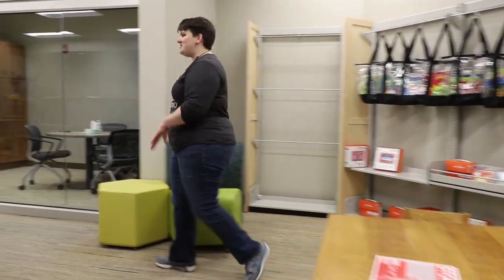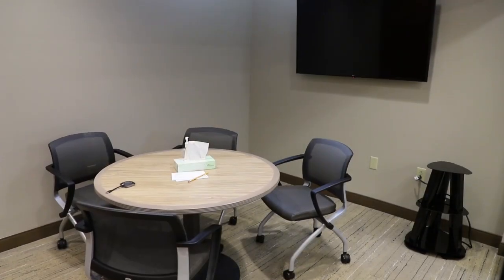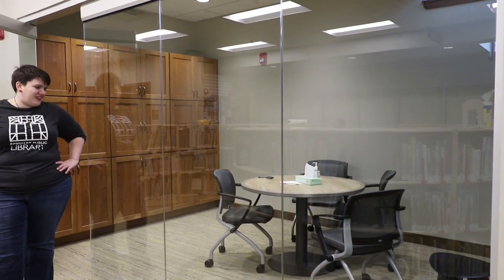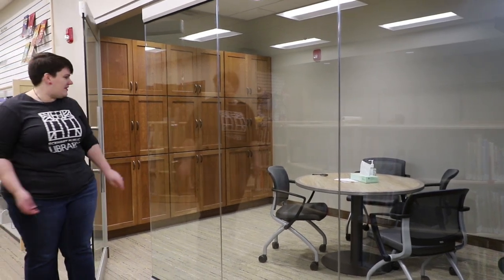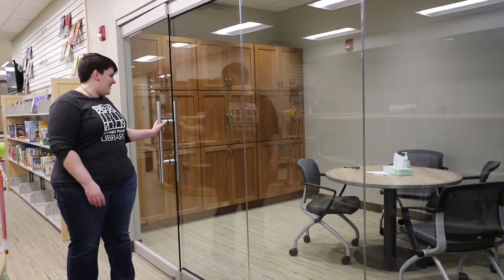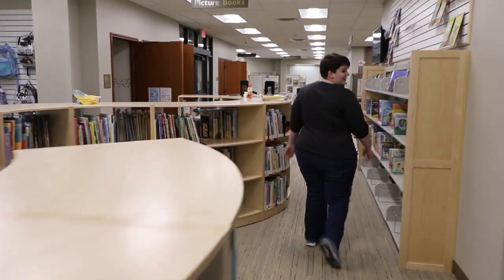As we continue around here, we have a meeting room that is perfect for tutoring, supervised visits, and other kinds of small meetings that you need to do with kiddos. So we're really happy to have that space as well. It's glassed in, but it is fairly private, and we're ready to have people come in and use that room as well.